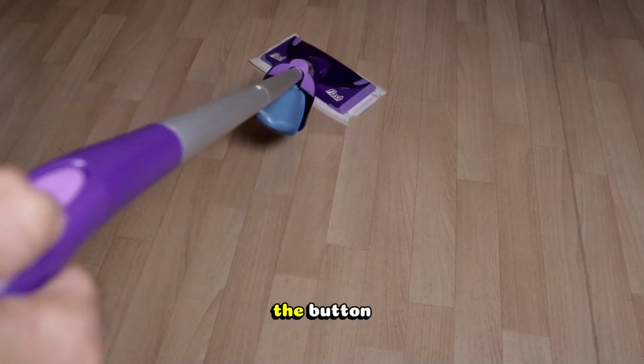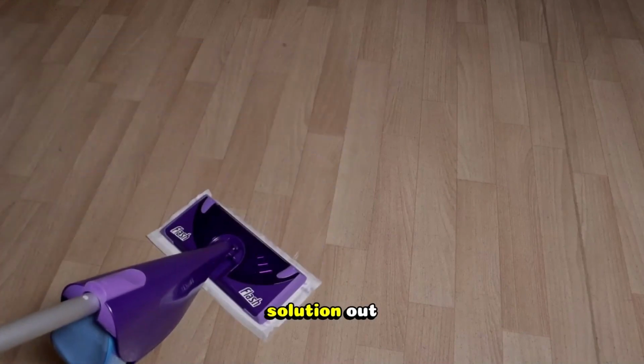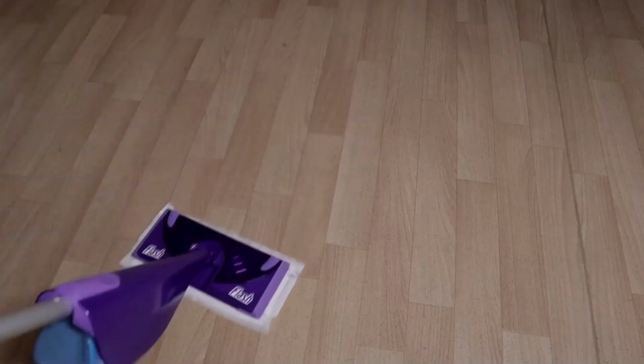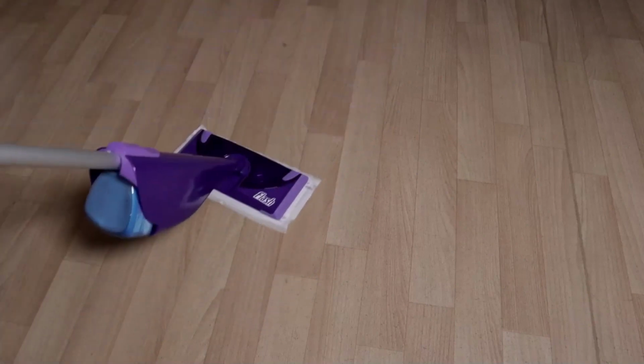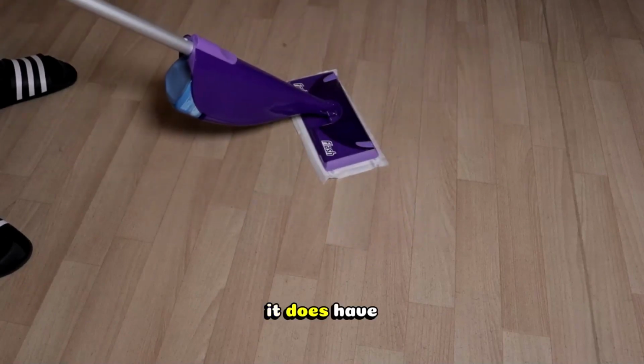Just push the button. She lets the solution out. It is quite light. It does have a slim profile. Good to get on the furniture.